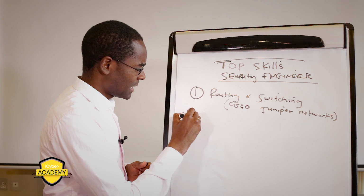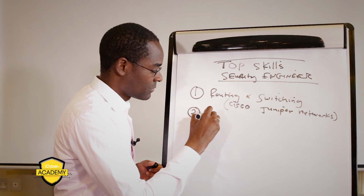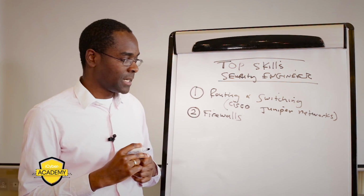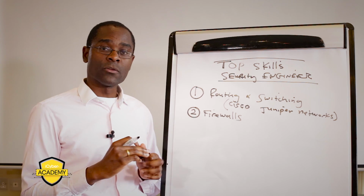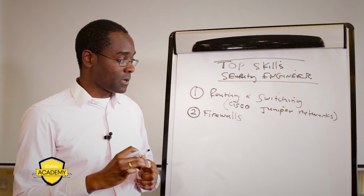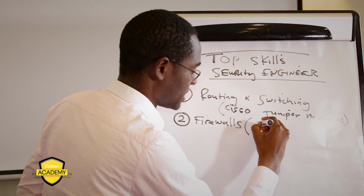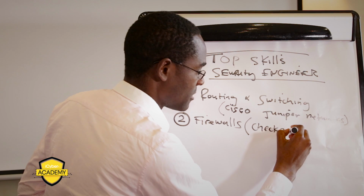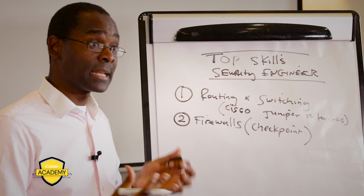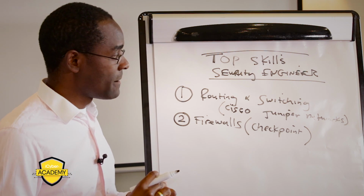The second one is the ability to understand firewalls. So here, when I say firewalls, the understanding of network and application firewalls. So these are the gatekeepers within your network, usually your first line of defense when it comes to attacks. So we need to know how to go ahead and configure those and also how they work. So the usual ones include things like Checkpoint. So if you never heard of Checkpoint, go ahead and have a look. You can download a virtual edition of Checkpoint and then get to play with that in the lab. So it gives you a very solid foundation when it comes to firewalls.